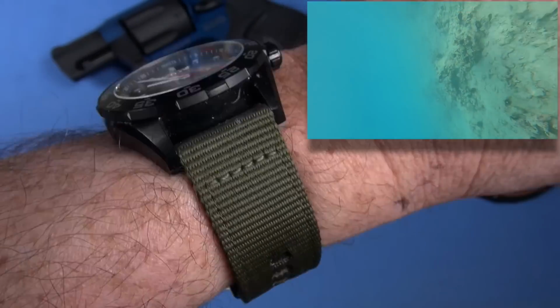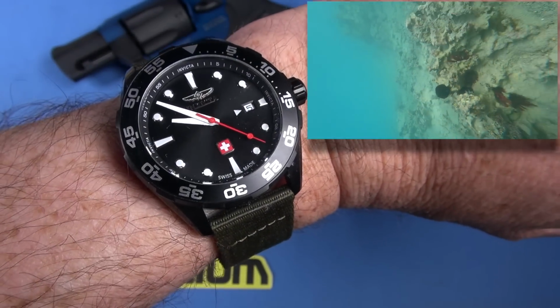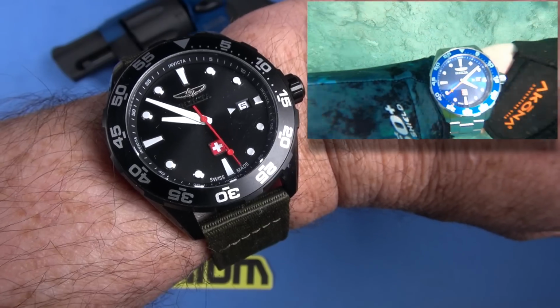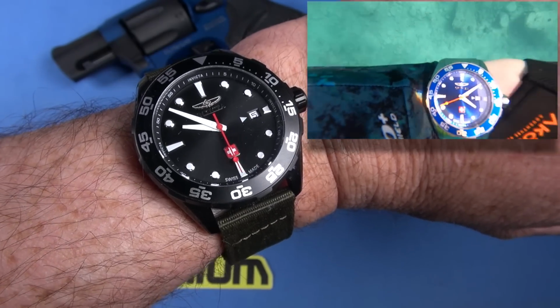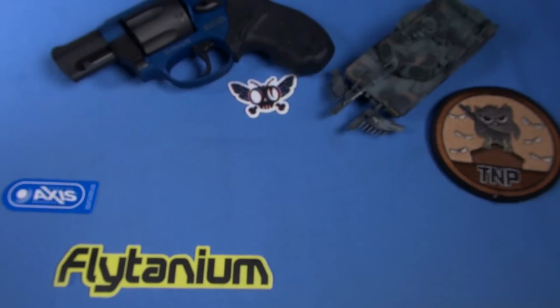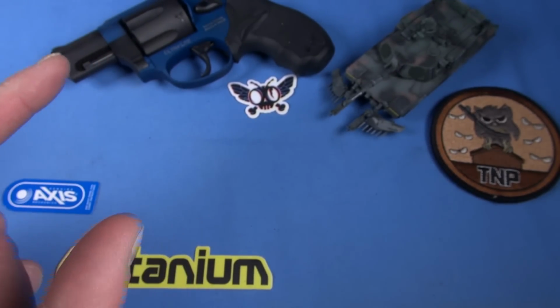What a great mod that is. Look at this. Peeled off the heavy bracelet. Yeah, it makes me happy. Get these while you can. They're like $70. They're quartz, not autos, but still great value. Modded watch, making me happy. Second cool mod. Okay, another one.